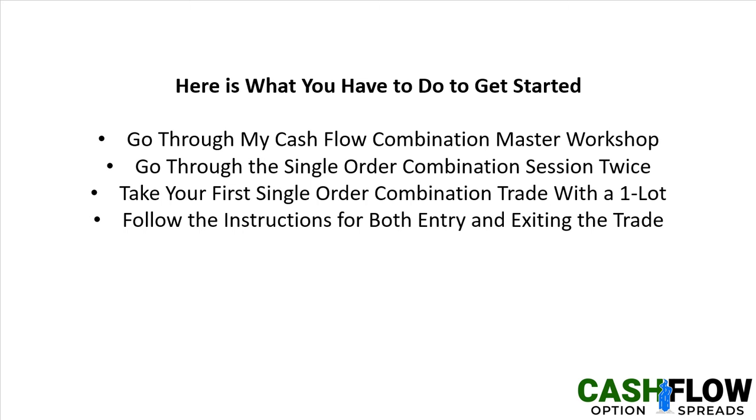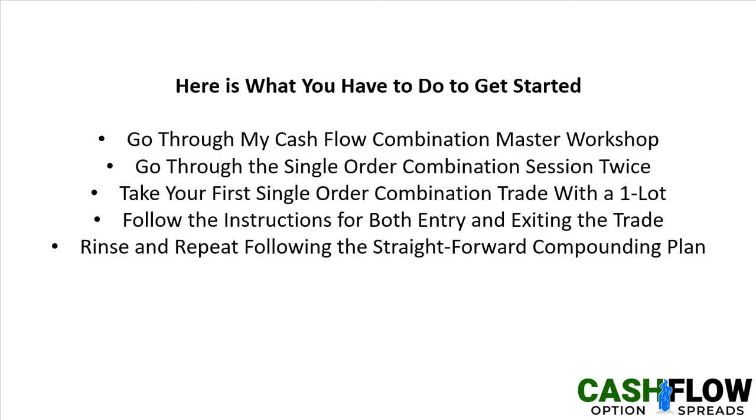And the reason you don't want to is because usually those bigger profits are the lower probability trades. And what you want to do is capture the higher probability exits. Again, I go through this in great detail, and it's going to make complete sense to you why we do it this way in the sessions. But you want to make sure you follow the instructions. Then you rinse and repeat, following the same straightforward compounding plan, week after week.